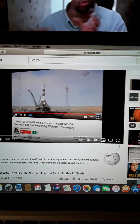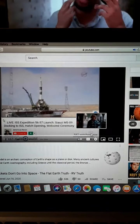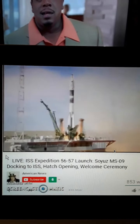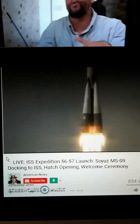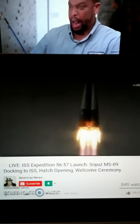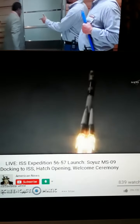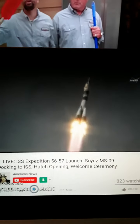Okay, and here it is. Let me expand the screen. Now this thing takes off. It goes straight for about 40,000 feet or so, and then it performs an arc where it no longer is traveling straight up. Okay, it'll perform this arc and just fly right back down.